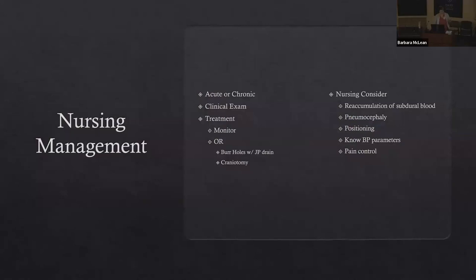And then management is still pretty much the same. Want to make sure their airway and breathing are good. A lot of times if you have really bad head patients, even something as simple as positioning, making sure their head is in good alignment. If their head is turned, it'll cause increased intracranial pressure. Making sure we know our blood pressure parameters. Are we an ischemic patient? We need permissive hypertension. Are we a bleed, and we need to keep our blood pressure less than 160? If they're going to go to the OR to have burr holes for a subdural hematoma or craniotomy to relieve that bleed.